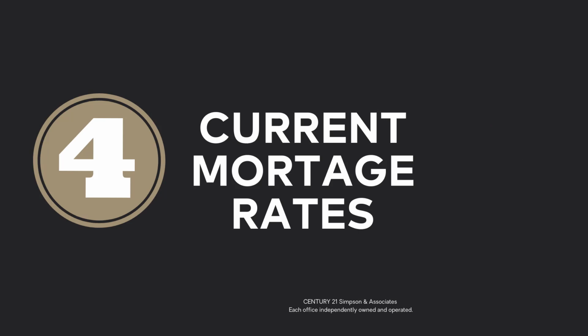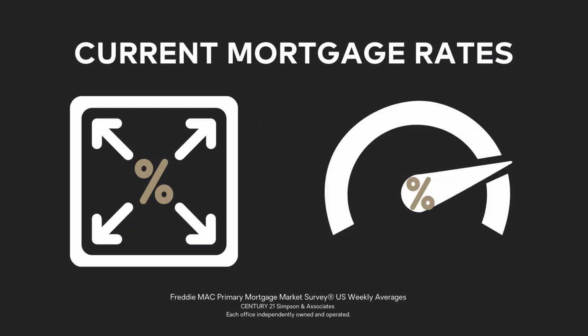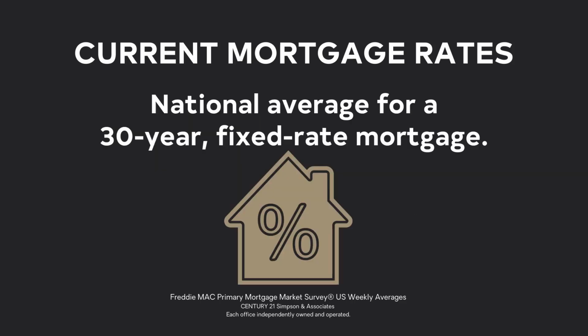Current mortgage rates. As a seller, mortgage interest rates are important because they determine the size of the pool of potential buyers and the speed of the selling process. Mortgage interest rates vary by area, lender, and type of financing.